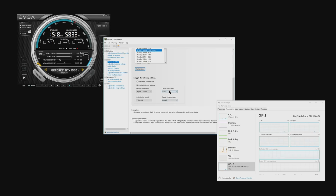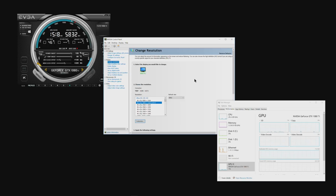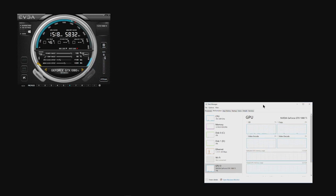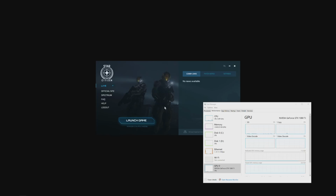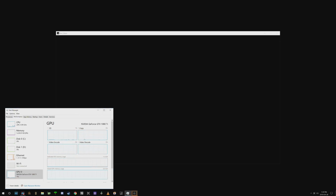So what I'm going to do is change this back to what I had previously, RGB full. Apply. See if that helps. Lag spike. Somebody spawned some stuff. All right, let's see if that helped. Opening it up. No throttling there. I'm going to minimize that. Launching the game. Keeping this up just for you guys.